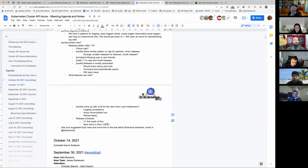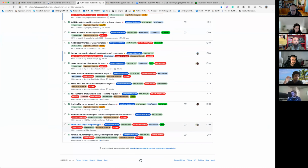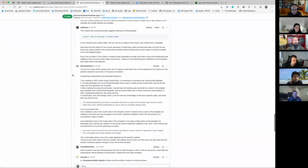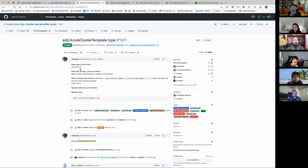It's mostly the first one that we need to do that wasn't merged, which is the blocker, is to have an Azure cluster template resource. So this one. That one's needed for ClusterClass to work. And this one was blocked on something I don't remember. So we need to revisit that. And then once we have that, I think it's just a matter of adding templates, honestly, and leveraging the newest Cluster API. There shouldn't be too much to actually be done.